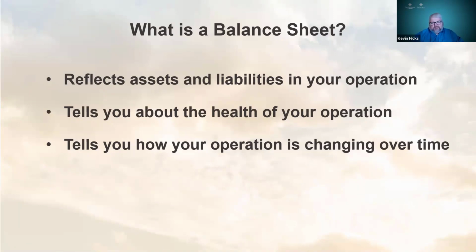If we think about a balance sheet as being one part of the financial statements that you prepare in the normal course of your operation, we would have a balance sheet, we would have an income statement, and you may have a cash flow. The balance sheet's that snapshot. The income statement kind of tells us about the journey you take between those snapshots.